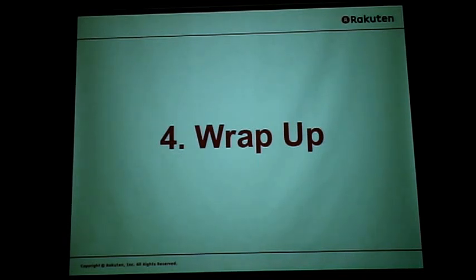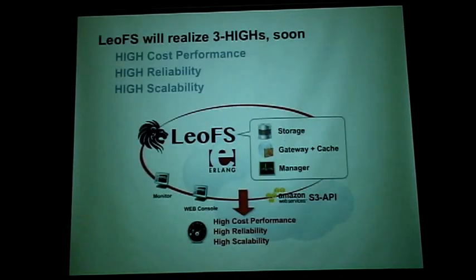Last, a wrap up. I would like to provide, in Rakuten and outside Rakuten, a powerful storage system. It needs three qualities: high cost performance, high reliability, and high scalability.